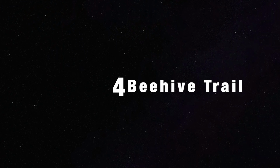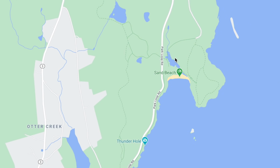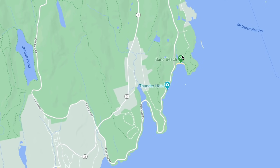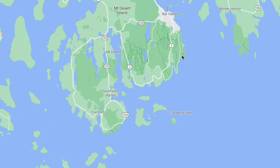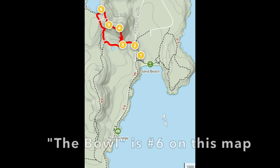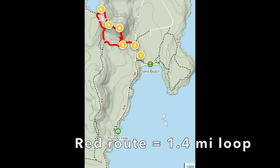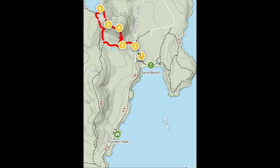Next up on our list is the Beehive Trail. Similar to the Precipice Trail, but a little shorter of a hike. This Beehive Trail can be accessed from the parking lot right by Sand Beach, so another spot you can access from that massive parking lot just by Sand Beach. Now, if you do the Beehive Loop Trail, where you just start at that parking lot, do the loop, go up to the bowl area, and then come back down and around, then that is only a 1.4 mile round trip hike, so it's not quite as long.